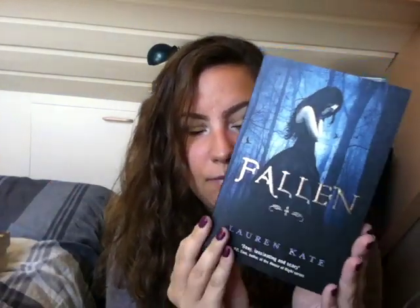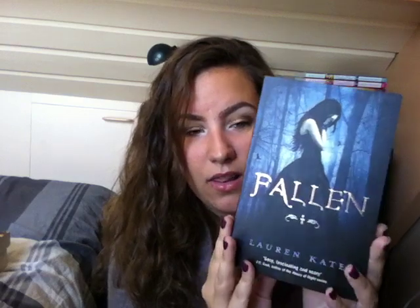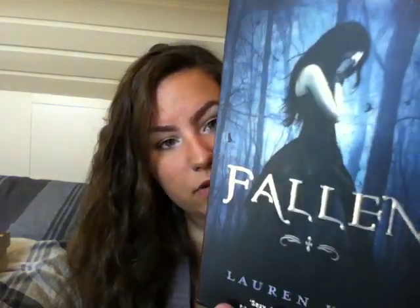Then I picked Fallen by Lauren Kate. I think this is a great cover. I love it. I do not love the cover for Passion as much because the girl looks so skinny. It's ridiculous. But this one is really, really pretty.